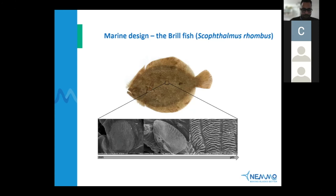So why did we pick this surface? We wanted to create a simple surface texture, one that is marine inspired and novel, that hadn't been studied for its antifouling capability before, and one that would be relatively easy to replicate. I suppose in the sense of replicating on a large scale for the tidal turbine system.